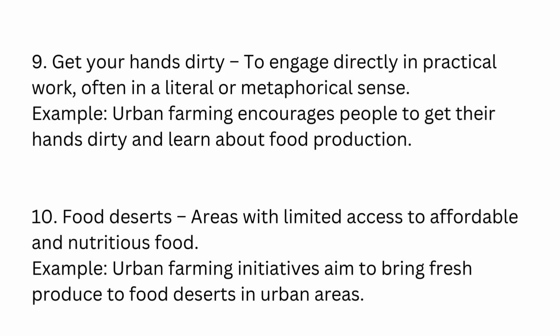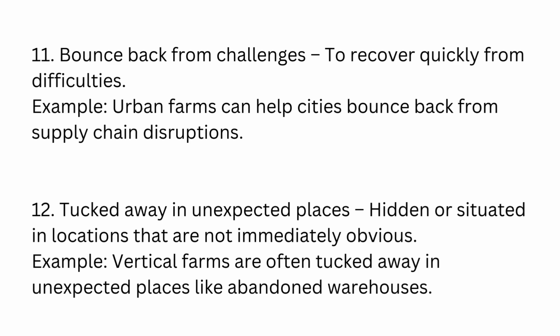10. Food deserts: areas with limited access to affordable and nutritious food. Example: Urban farming initiatives aim to bring fresh produce to food deserts in urban areas. 11. Bounce back from challenges: to recover quickly from difficulties. Example: Urban farms can help cities bounce back from supply chain disruptions.